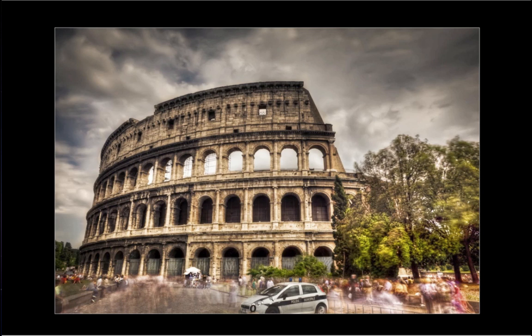The only thing I couldn't do was get rid of this police car, so I just decided to keep it in, which was kind of a bummer because I wished it was gone. I tried cropping it out. I even tried content aware fill. Nothing was good enough, so I left it in there. It's the kind of trade-off.